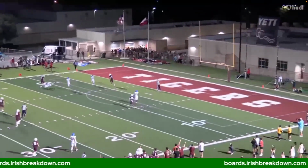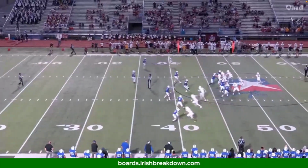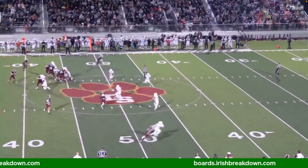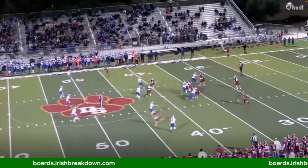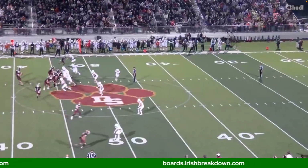So I think there's a lot of kind of unknown with Austin that really works. But on the surface level: quick trigger, quick processor, accurate, protects the football, and he's productive. I mean, that's kind of the foundation, right? We get away from that a little bit, but when we're talking quarterbacks, production needs to be talked about almost as much as possible in my mind.